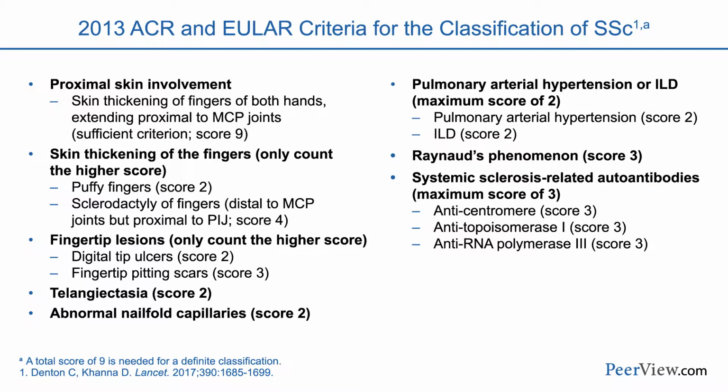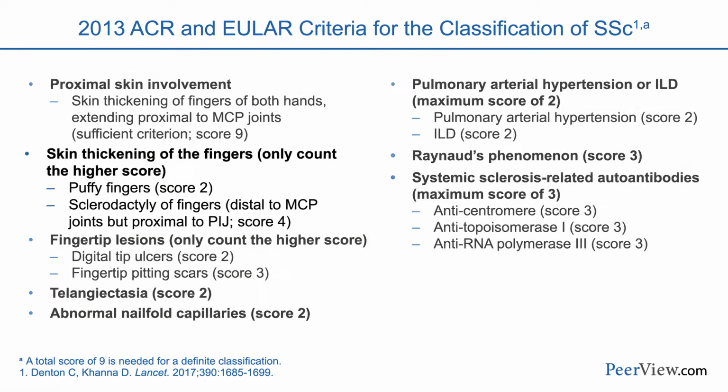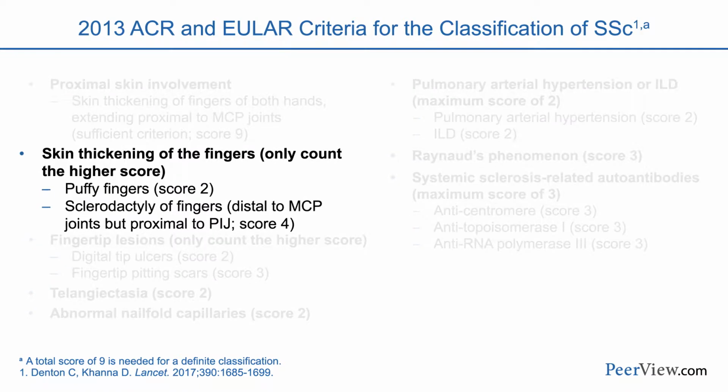This slide shows the classification criteria that were established in 2013 from a task force of the American College of Rheumatology and the European League Against Rheumatism. So a total score of 9 points is needed for a definite classification of systemic sclerosis. One can achieve this score of 9 points simply by having proximal skin involvement, which is skin thickening of both hands extending proximal to the metacarpophalangeal joints. One can also achieve a score of 9 without proximal skin involvement.